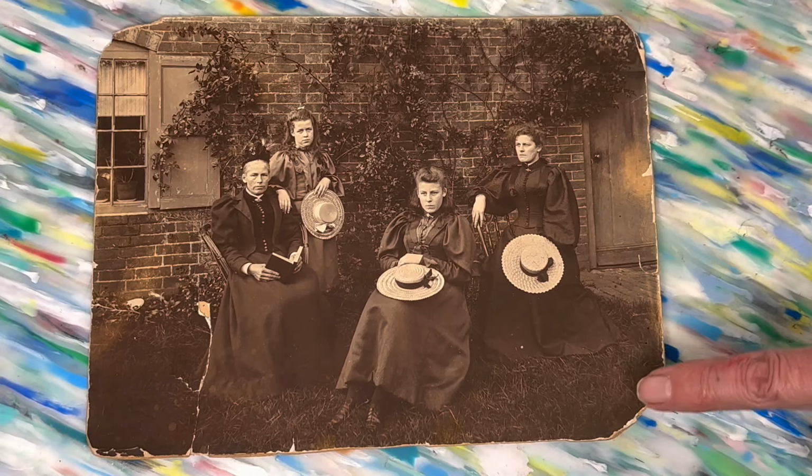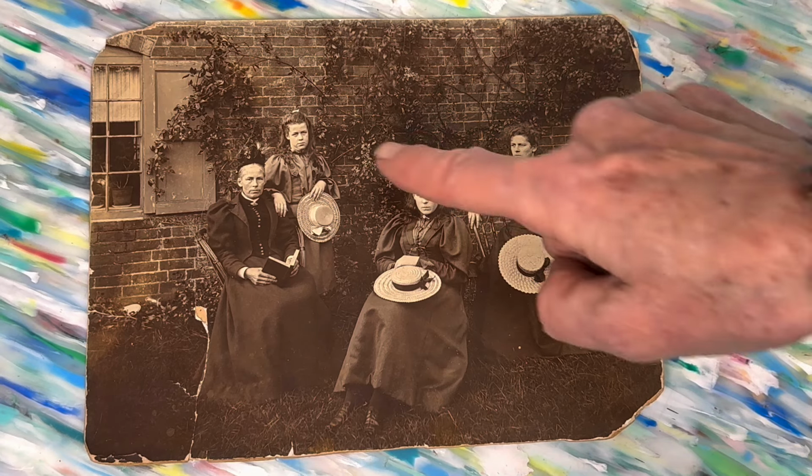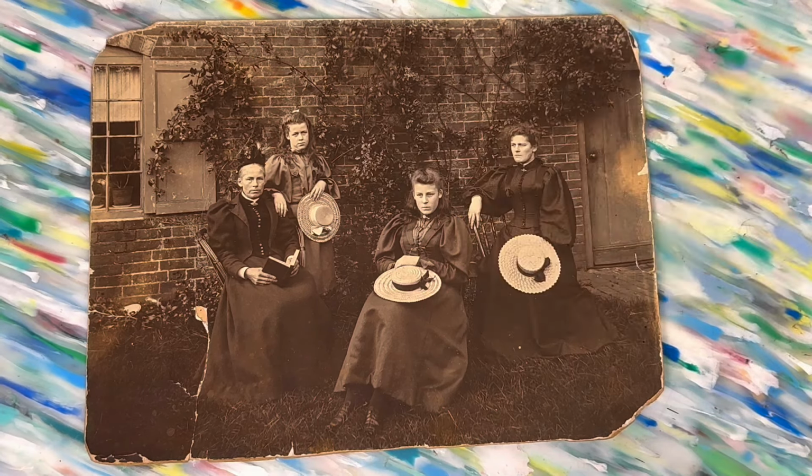So this is an old photograph of some of my family dressed in similar period costume with great big sleeves, as you can see there. And this young one here is actually called Alice, same as me, and she looks rather grumpy.